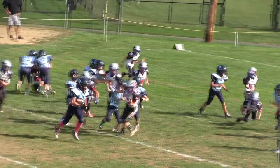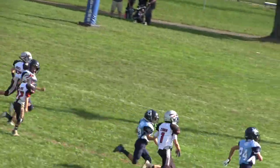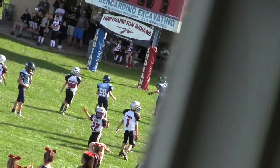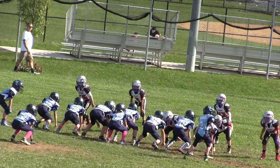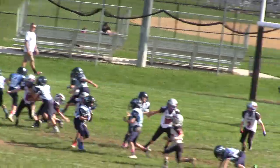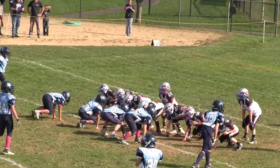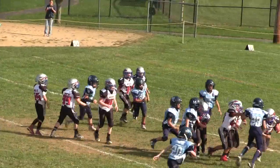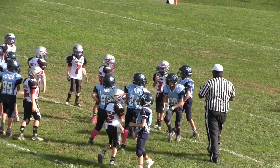Pitch to the outside, he's got down the sidelines, and there's no one there. Touchdown, number 24. Got a counterplay in reverse. And stop in the backfield. Here we go. Quarterback keeper. Oh, he's in the backfield. Nice tackle by number 28.